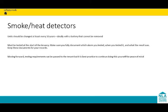One of the questions we get often in the advice line is about the life expectancy of smoke and heat detectors. Generally, it's 10 years, and you should actually change the unit after 10 years because they have a detection chamber inside the actual unit itself. And after 10 years, the sensors inside can actually get covered with a thin residual layer of dust or maybe grease if it's near the kitchen or that sort of thing. So it impairs their efficiency.